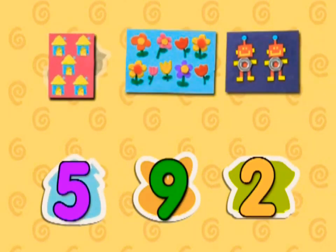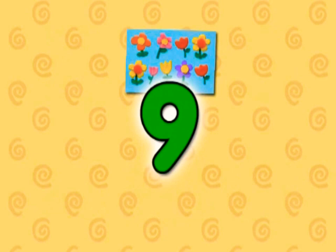Wow! There sure are a lot of flowers in this picture. How many do you see? Count the flowers and then pick the right number. There are 9 flowers in that picture. 1, 2, 3, 4, 5, 6, 7, 8, 9.